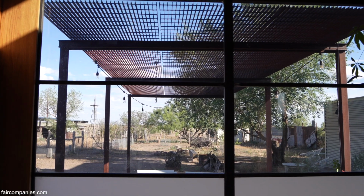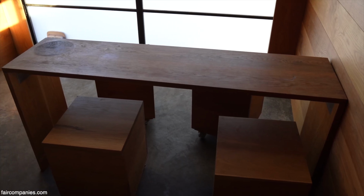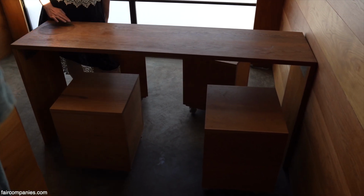And you know, when the weather's nice, we can have this pulled up so everything's open to the outside. It's fine, it's comfortable. The space is everything. I mean, it's your kitchen, it's your table, it's... Yeah, and that was a concern when we bought the house.